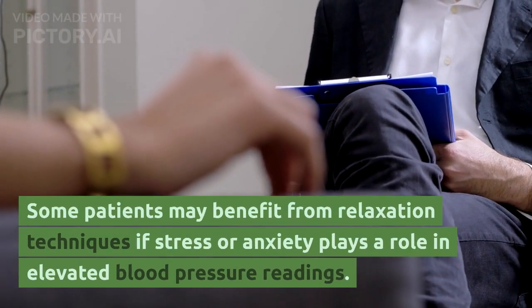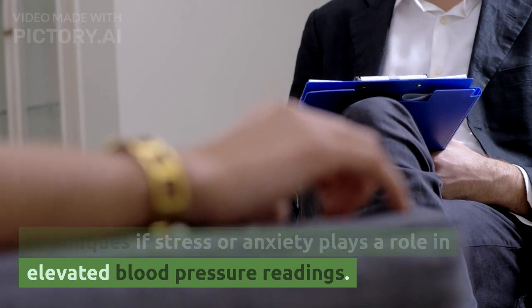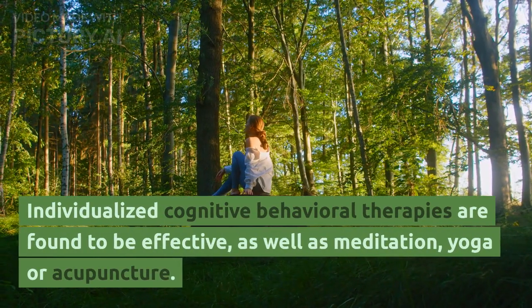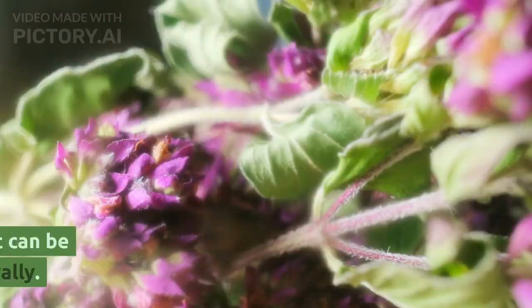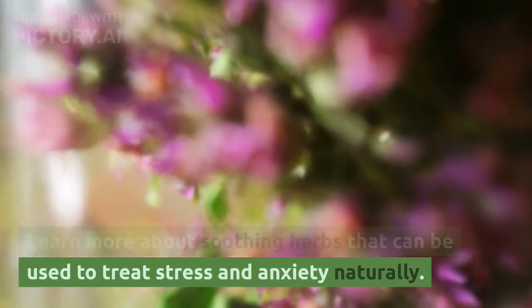Stress management. Some patients may benefit from relaxation techniques if stress or anxiety plays a role in elevated blood pressure readings. Individualized cognitive behavioral therapies are found to be effective, as well as meditation, yoga or acupuncture. Learn more about soothing herbs that can be used to treat stress and anxiety naturally.